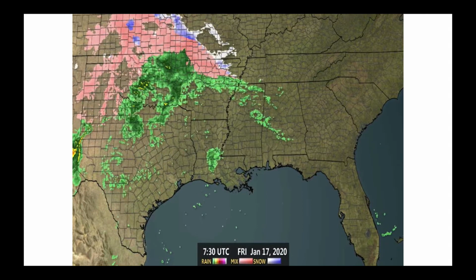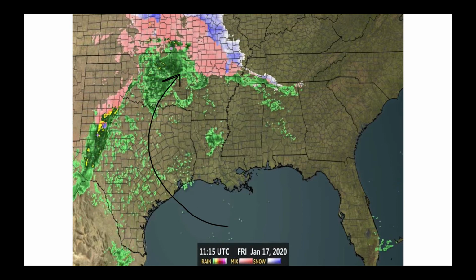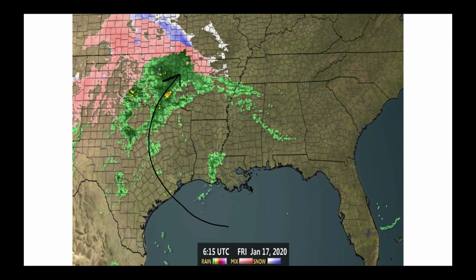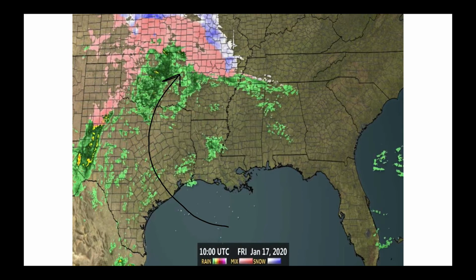And because the system is lifting, it's on quite a bit of warm, moist air that's coming out of the Gulf here. Because it is lifting and pushing toward the Great Lakes states, we will see a transition over to an all-rain event as we progress forward with this system.